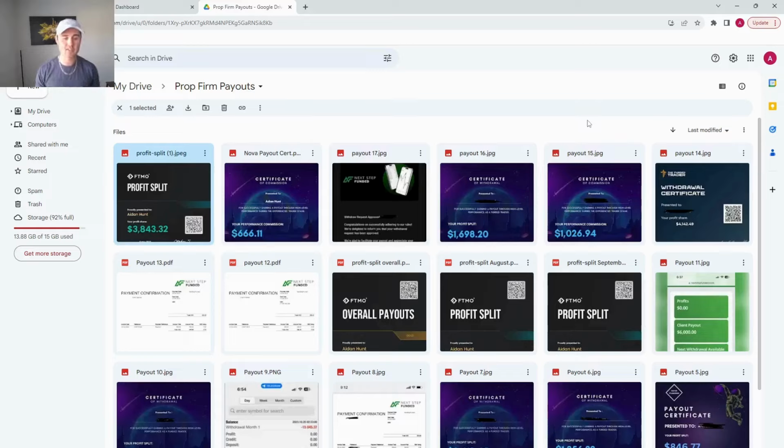So imagine having the best of both worlds. Imagine being able to pass a challenge with a 100% guarantee, but also have the funded account rules just like FTMO does. It's great, isn't it? And I'm going to show you exactly how we're able to apply that. So within this system, like I said before, it is half manual, half automated.